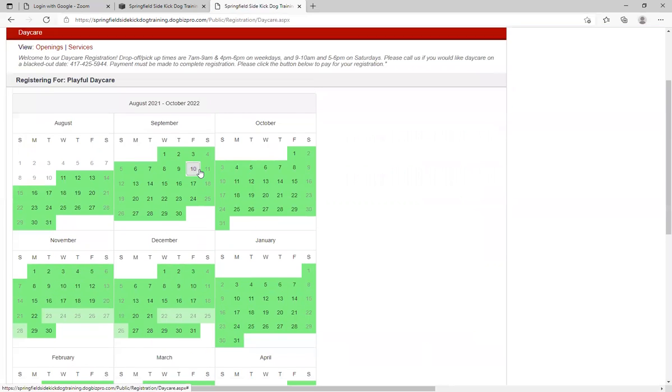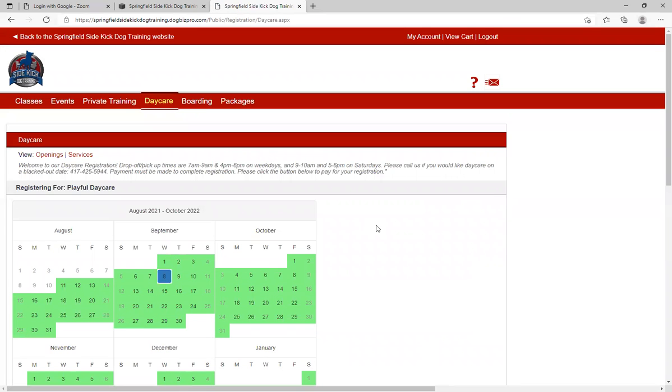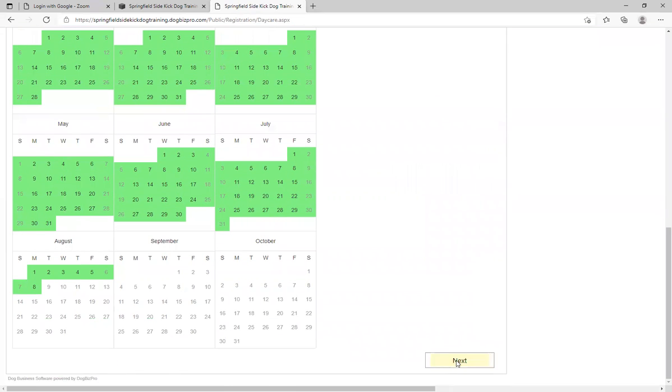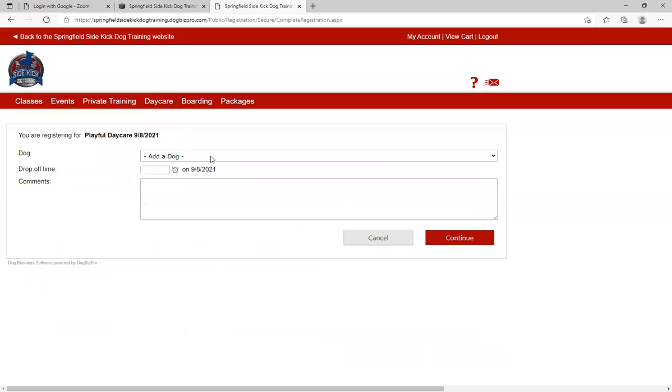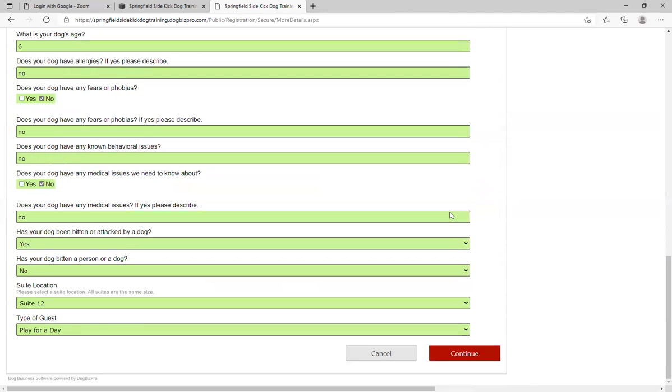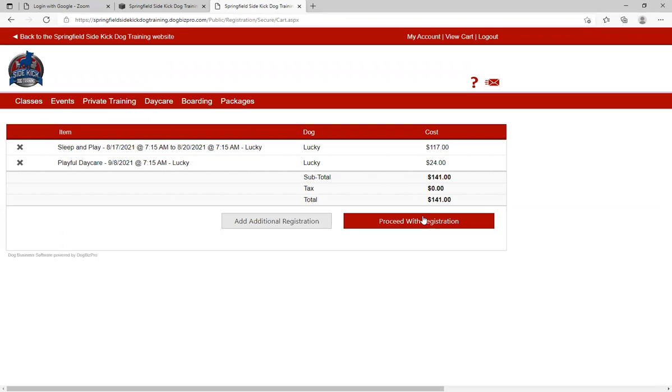It'll bring you to the calendar page where you'll want to choose what day you want them to come for daycare. Select the day with a left click, scroll down, left click on next. You're going to choose what dog you're bringing to daycare. Select a drop-off time, left click on continue. If all the information is the same and nothing has changed, you're going to scroll down, left click on continue. And then proceed with registration if you have selected all the services that you need at this time.